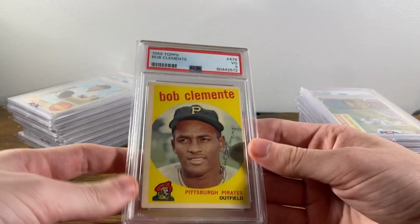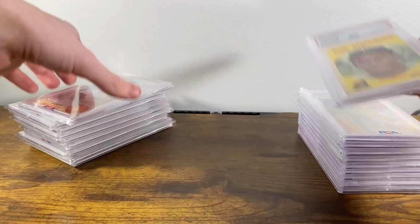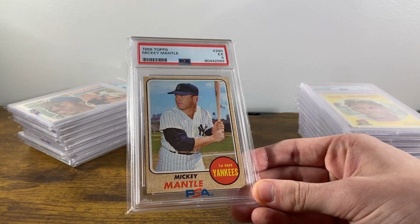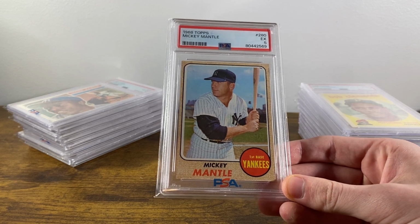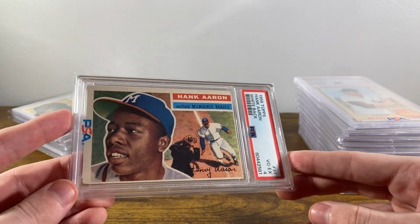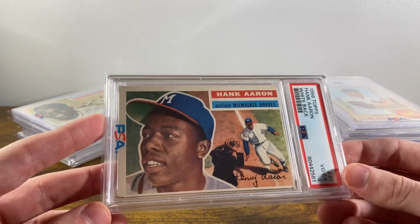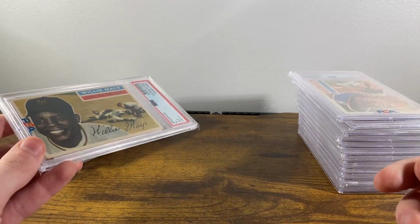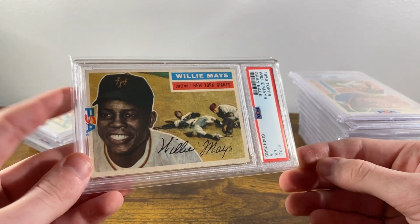Moving on to another Roberto Clemente, nice '59 Topps, PSA 3. Here's one of the bigger cards of the day, the '68 Mantle in a 5. That one's got some good centering on it. Not quite perfect, but very nice centering. Here we get back into some more '56s. Got the Hank Aaron in a 4. He had a PSA 5 also, but I just ended up going with the 4. But I did get a PSA 5 of a couple other guys from that set.